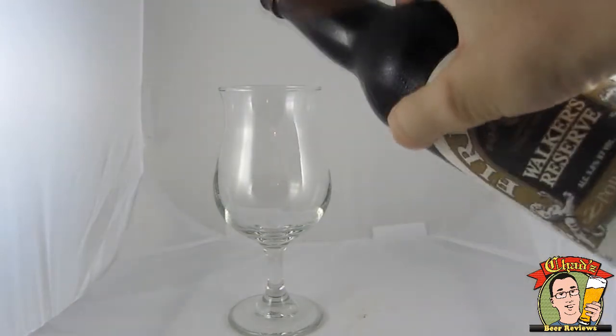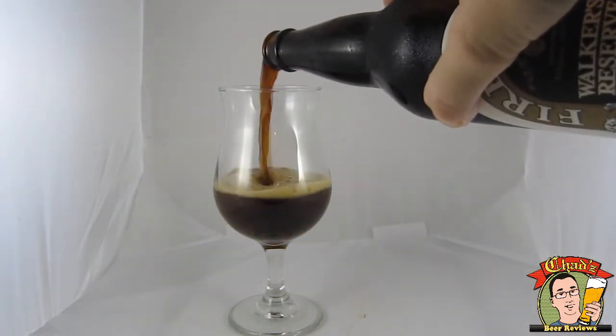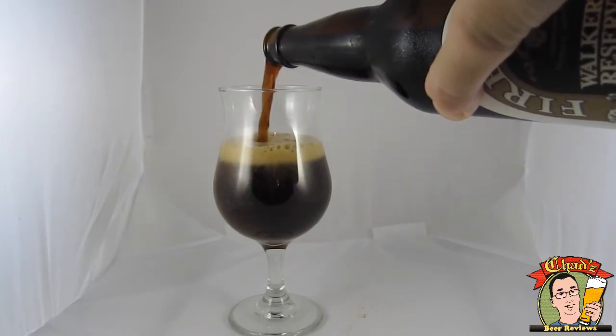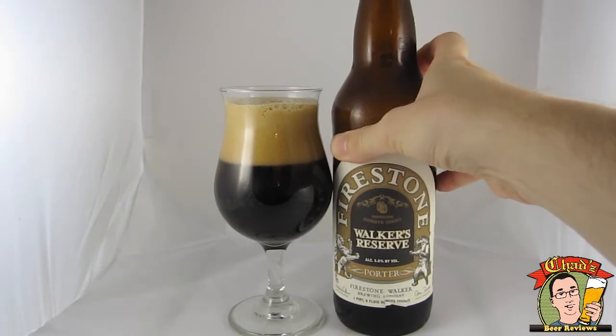I could smell it as soon as I popped it. It smells great, and it's a classic porter appearance. Black body. The head's a lot lighter though. It's just like a light kind of tan froth.